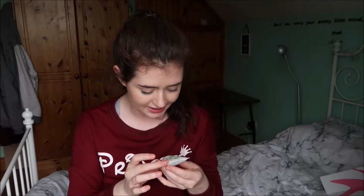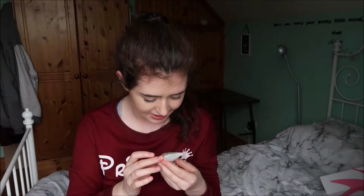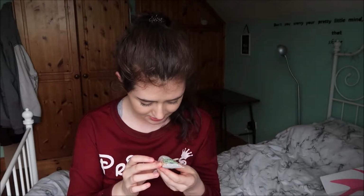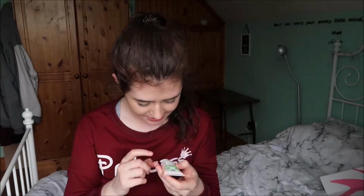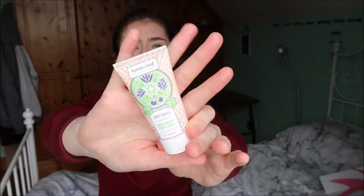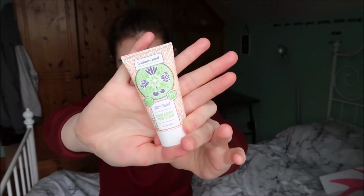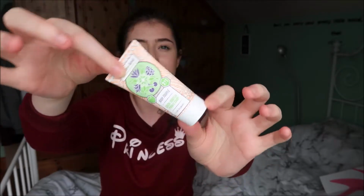The next thing that I have seen is the Human Plus Kind skincare. So what's this? This is a natural product. This is a moisturizer for your body. I have never heard of this brand before, but it is nice. It comes in a pretty big bottle, this is like the biggest size of the product so far.